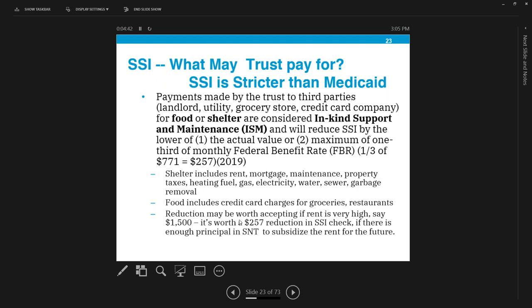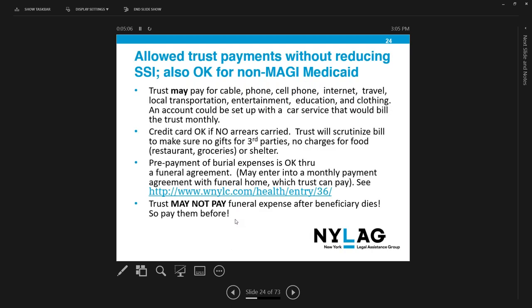A person's going to need a roommate, or is going to have to move. So don't be dogmatic about it and say, oh, Valerie said that SSI will be reduced, so we can't pay rent from the trust. Really look at the particular situation and do a cost-benefit analysis about whether it's worth it.